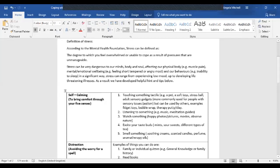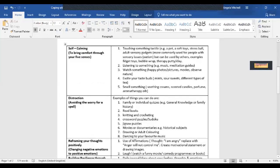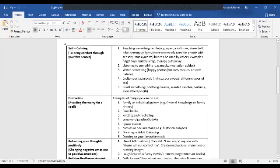Also, guys, you can use distraction techniques. This is avoiding the worry for a spell. So examples of this, you can do quizzes by yourself, with family, online, or have a quiz book, or organize family quiz nights online through Zoom, for example. Read, knit, crochet, crossword puzzles, jigsaws, movies, or documentaries.